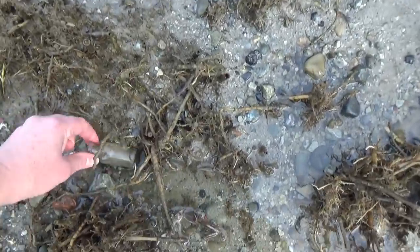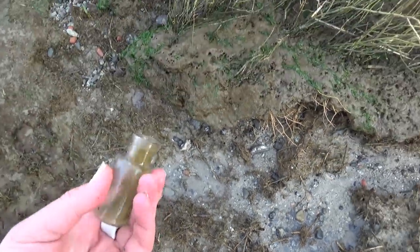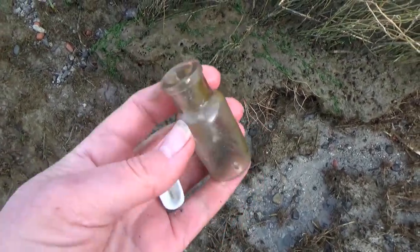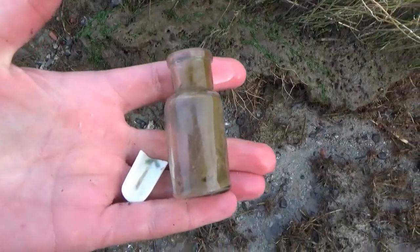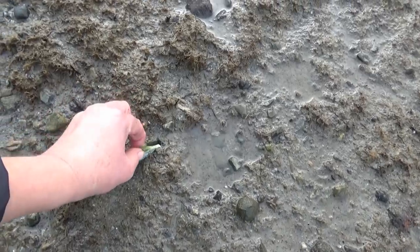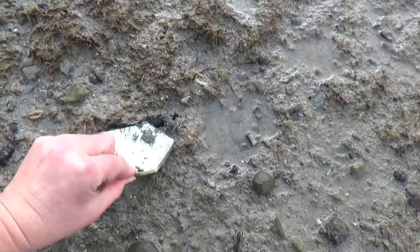Now here there's even a tiny bottle, look. A little tiny bottle. Probably from the early 1900s, I should think. Now look, there's a lovely chunk down here, and it's quite big actually. Let's have a look at this. Look at that, isn't that beautiful?